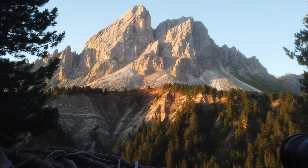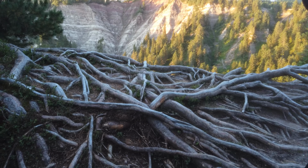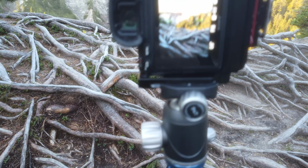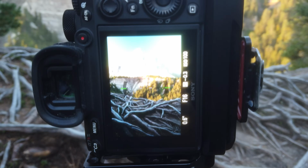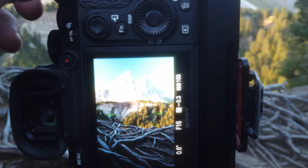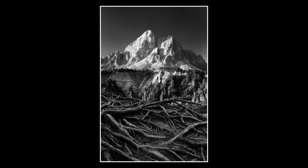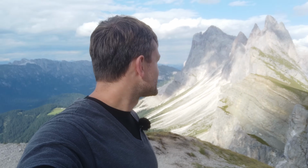This morning we photographed a location I haven't photographed before, also becoming quite a famous location with some root system in front and then some background mountains. Looks really, really cool also. And now we have come all the way over to Seceda and photographing here in this direction.